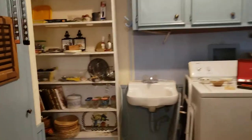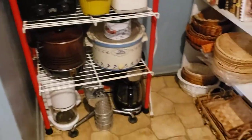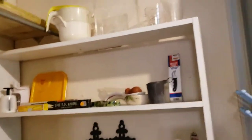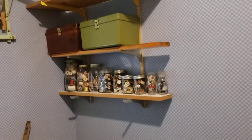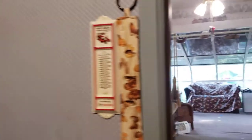In the laundry room here, just off the kitchen, we have the rest of the kitchen items, small kitchen appliances, and other kitchen things. A washer dryer. There's nothing in these cabinets, so don't worry about that. And then our sewing stuff is here. That's where the buttons and wooden spools are.